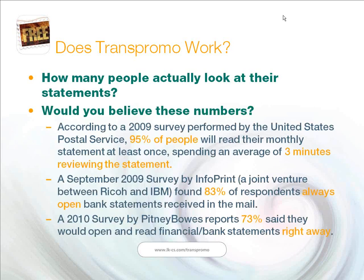To answer that, I want to preface this by saying that I don't necessarily believe all of these numbers, but these are from very reliable sources. Just over 2 years ago, the Postal Service surveyed quite a few of their customers, and they found that 95% of people read their statements at least once.